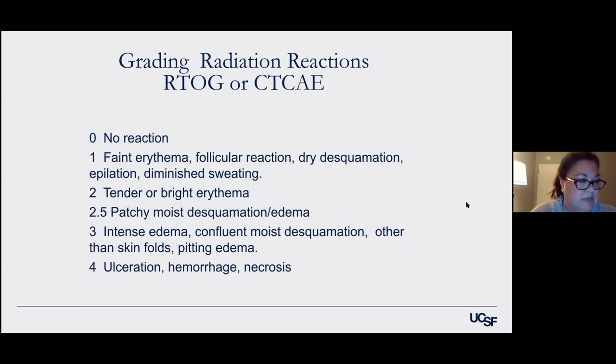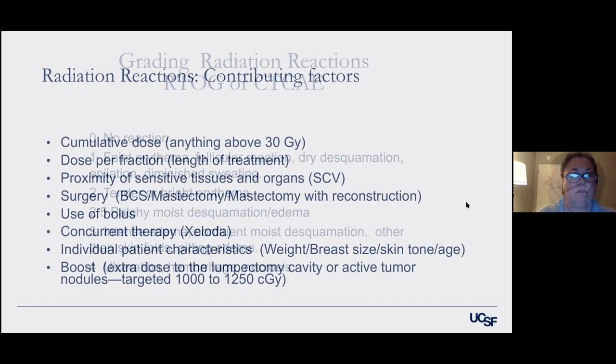So in terms of grading radiation reactions, these are a couple of common grading scales that we use. Therapeutic radiation reactions usually occur in a very progressive, gradual type of sequence. So we know what to expect and when it's going to happen. And we'll talk a little bit more about that timeline.